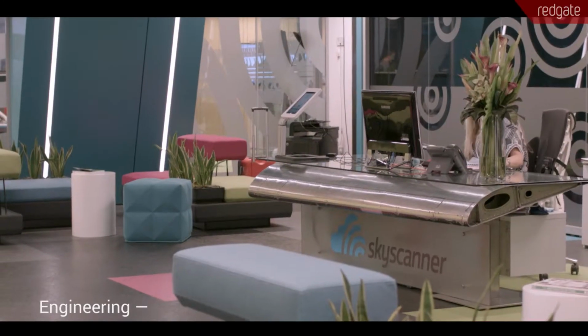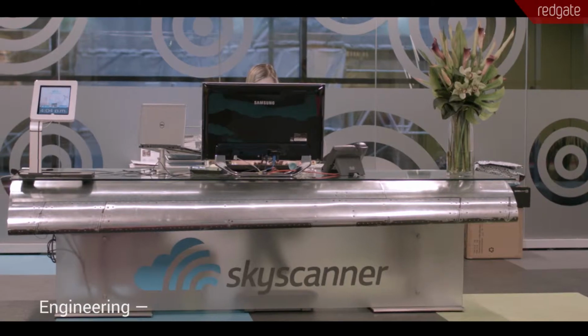Skyscanner is growing at a kind of ridiculous rate. I think the statistics are somewhere north of 40% year-on-year growth this year, 2015 compared to last year. We've got roughly a 50-50 split between engineering and non-engineering in Skyscanner. We're currently around 700 people in the global company across 10 offices. We're averaging around 50 million monthly unique visitors across our mobile and web applications at the moment.